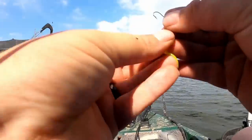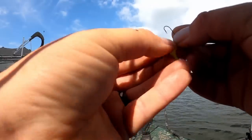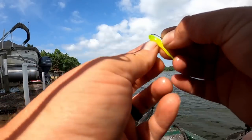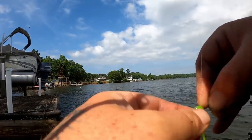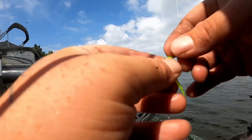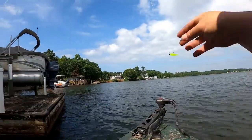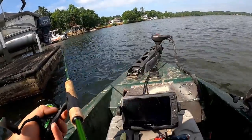So let me kind of explain what's happening. The bigger fish are moving in and out of this brush pile feeding. So whenever you run into this, the best thing to do is to just stay put. I know I made a video about running around, but these fish are moving in and out within like 2 or 3 minutes. It's not like they're coming back every 30 minutes.